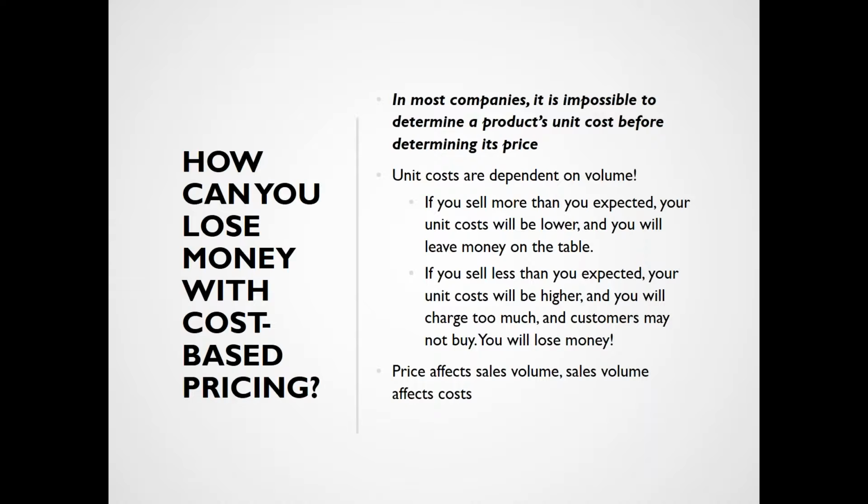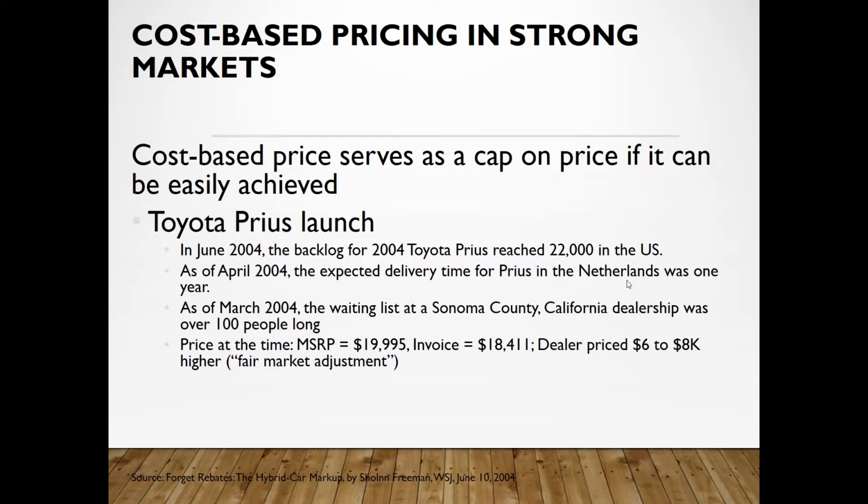This can be dangerous because it either results in prices that no one wants to offer you, or it can leave a lot of money on the table. It can go either way. And then finally, it creates a false sense of complacency. So a manager may think that because they are using cost-based pricing, they cannot lose money, which is wrong. Let me explain why that is wrong.